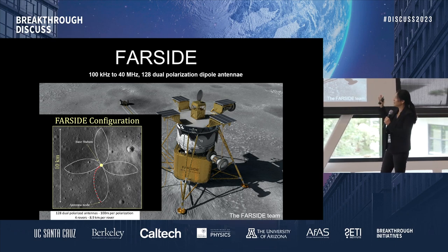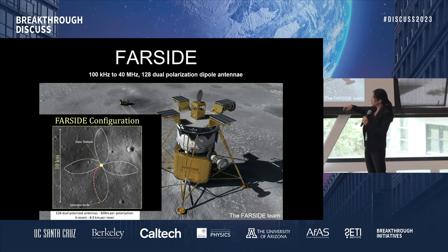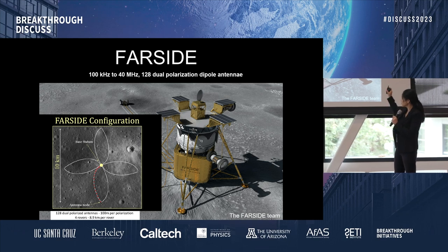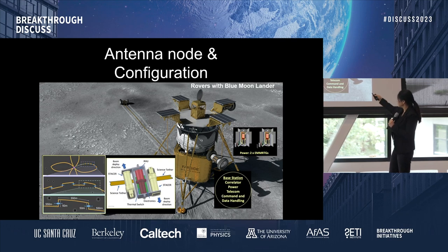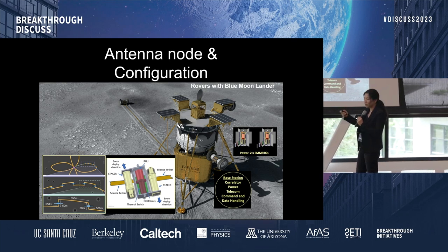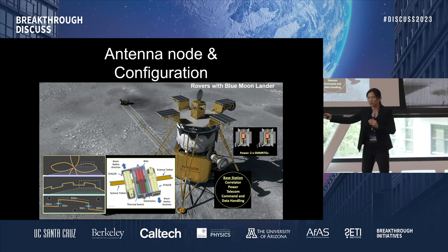FARSIDE will go from 100 kilohertz to 40 megahertz with two frequency bands, low frequency below 1 megahertz and high frequency above 1 megahertz. It's a radio interferometer with four petals, with a diameter of 10 kilometers or so. There are 128 dual polarization dipoles, and there are four rovers deploying these petals. You can see this tether line actually serves as part of the antenna dipole, and the low frequency dipole will be embedded in the tether. It's about 50 meters long, and then in orthogonal mode there will be a high frequency mode.